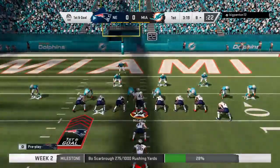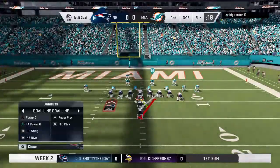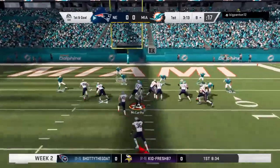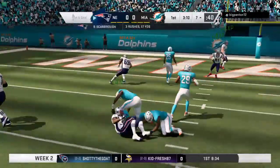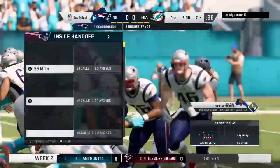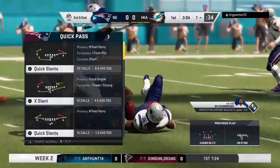I'd love to be in his head right now, because is he rewarding himself for a great run, or is he kicking himself because he didn't get all the way to the goal line? They'll try and run for it on first and goal. And nothing doing. He's immediately taken down at the line of scrimmage. They'll say no gain on the play, and it'll be second and goal.